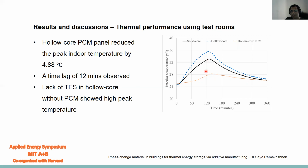Interestingly, we can also see that the hollow core panel without PCM showed comparably higher temperature than the control panel, and this represents the lack of thermal storage in the hollow core panels. As we make the panel hollow core, the core of the element is subtracted, which loses the sensible heat storage. Even though it acts as an insulation medium, it does not help in reducing the indoor temperature because they are significantly losing their thermal storage, the sensible heat storage.